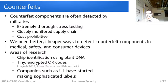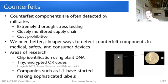And then there's also been research on doing tiny encrypted QR codes, and the idea is that these can embed all of the important information about a chip. And since they're encrypted, they would be extremely difficult to replicate correctly.